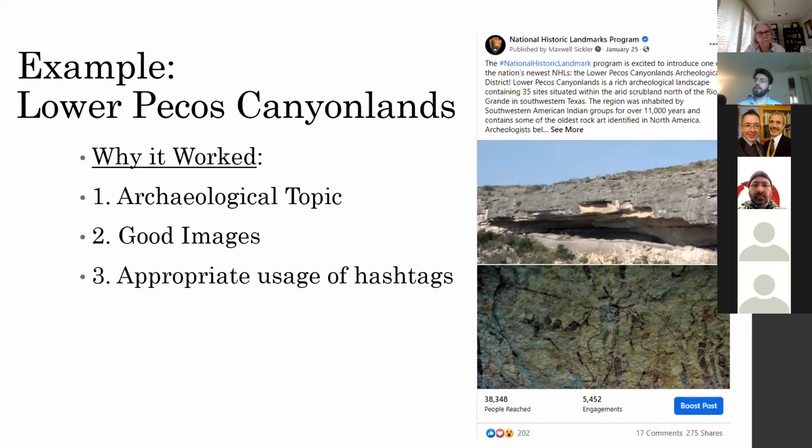Now that I have discussed the types of posts and content that can be showcased on various social media platforms, I want to show you an example of a Facebook post that I created for the new Lower Pecos Canyonlands National Historic Landmark in Texas and explain why exactly it worked.